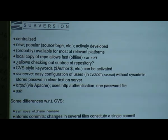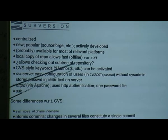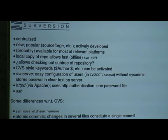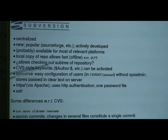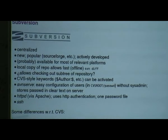Well, as I said, as for Subversion, I'm expecting to get some input from you. It probably allows checking out a subtree of a repository. True? Okay. You can use CVS-style keywords where you have a placeholder, like revision number, author, date, or whatever, expanded to the corresponding information from the repository. You have to activate that explicitly, but you can do that as the switches are provided, and that's also something that allows us to work with Subversion in a way very similar to how we work with CVS.